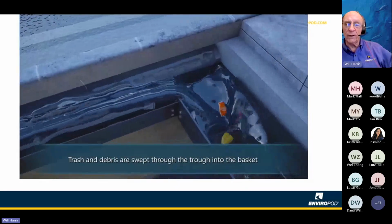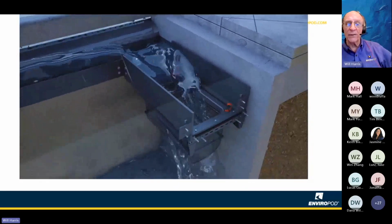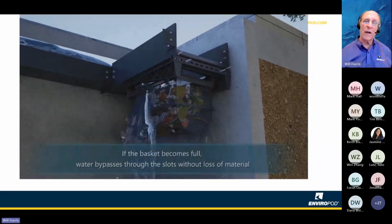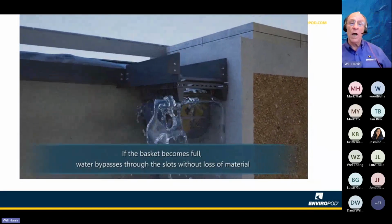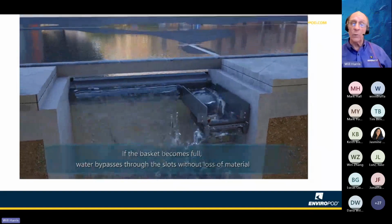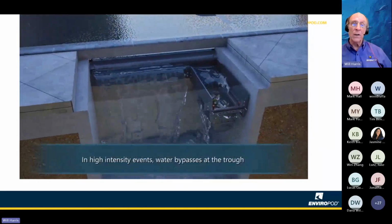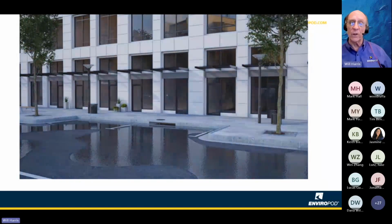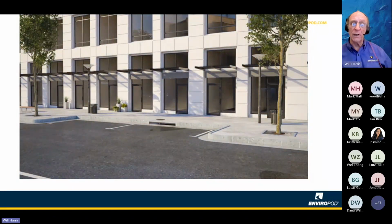The trough conveys it to the actual basket, and water is able to get out and capture all that trash and accumulate over time. Then, of course, during a peak flow, when the water goes much higher, it can simply go over the top of the trough and continue out. So that way, there are no flows being impeded.